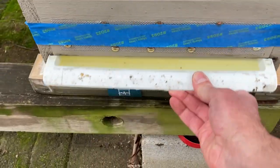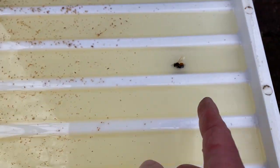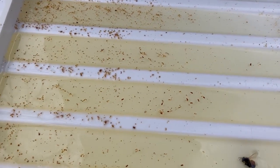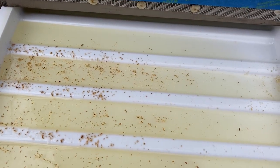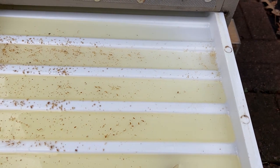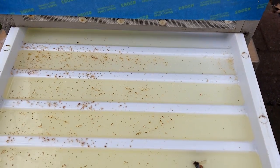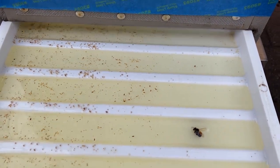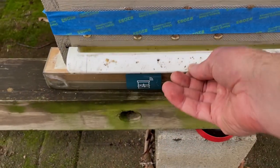Checking into hive 2. One mite, 2 mites, 3 mites, 4 mites, 5 mites, 6 mites, 7 mites, 8 mites. That's all. Eight mites in hive 2. I'll jump over to hive 3 in a second.